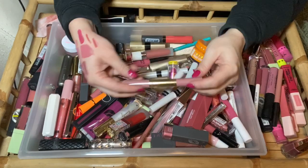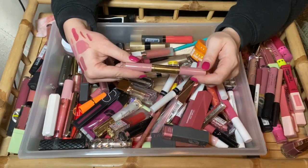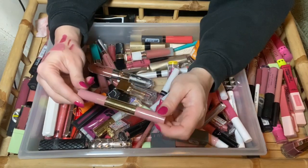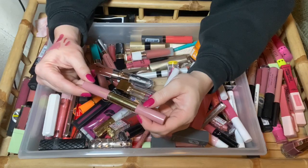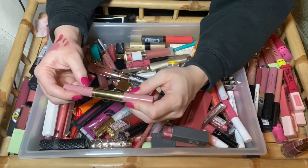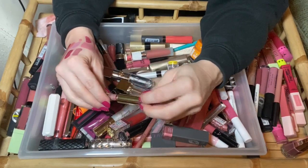Good stuff. This is from Kiko Milano from their Sicilian Notes collection. It's the Liquid Lip Color Duo. This is a really nifty product. On this side, you've got shiny liquid lip color, and on this side, you've got matte liquid lip color. So this is the shiny side.